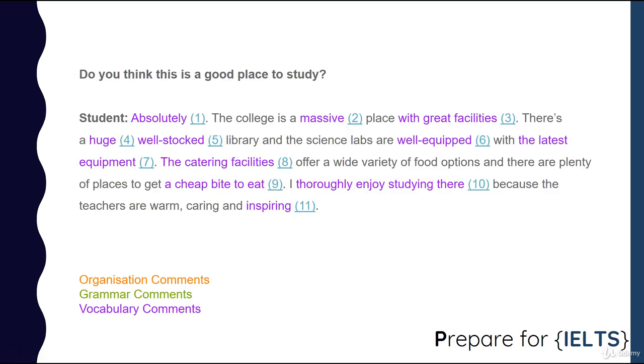Do you think it is a good place to study? Absolutely. The college is a massive place with great facilities. There's a huge, well-stocked library, and the science labs are well equipped with the latest equipment. The catering facilities offer a wide range of food options, and there are plenty of places to get a cheap bite to eat. I thoroughly enjoy studying there because the teachers are warm, caring, and inspiring.